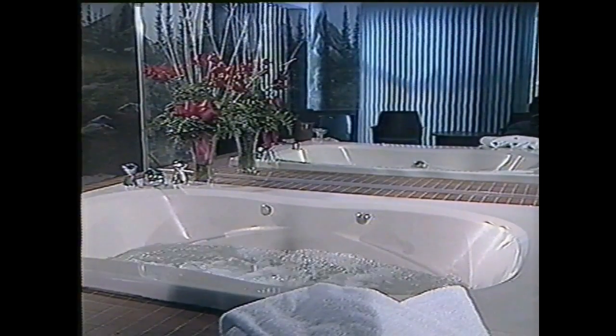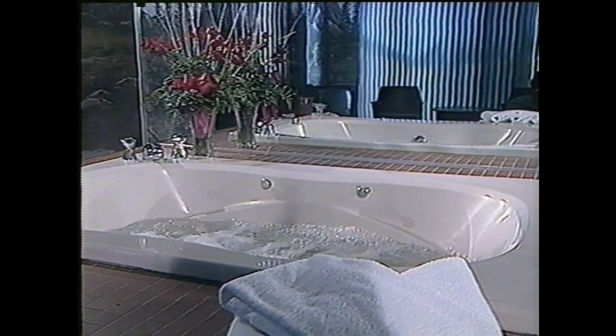Some of the suites were occupied and we couldn't visit them. What do they look like? And we didn't see the Northern Lights, which is our igloo. You sleep in an igloo there? It's a 10-sided waterbed like you'll see in the Arabian Night, and the whirlpool looks like it's sitting in an iceberg.